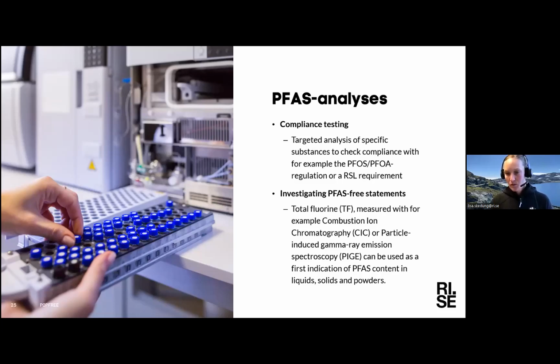But then there's also another type of testing that we address and highlight to investigate. In order to find out if you have PFAS or not, we suggest total fluorine as a measurement to see if there is any intentionally added PFAS in the product. And it can be used on liquids, solids, and powders.